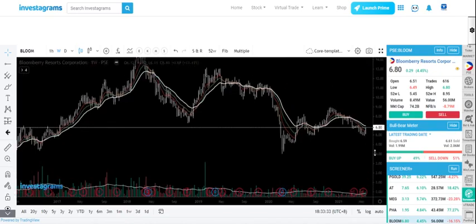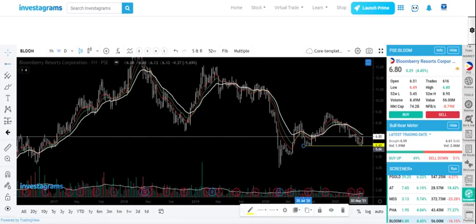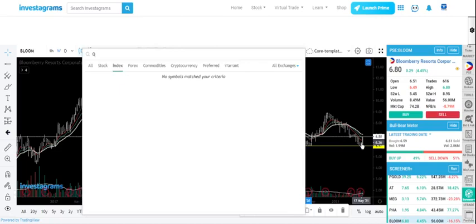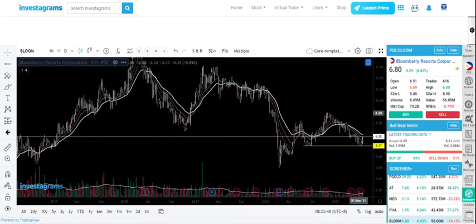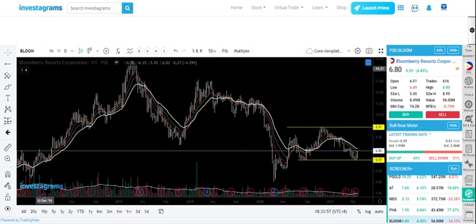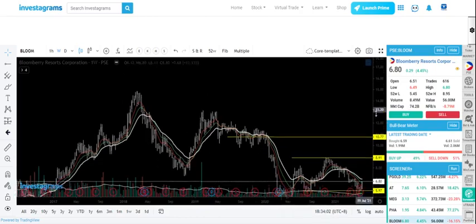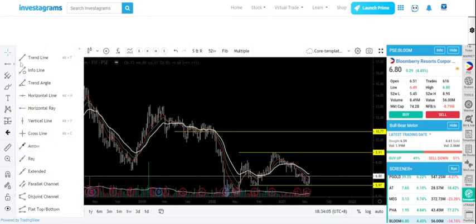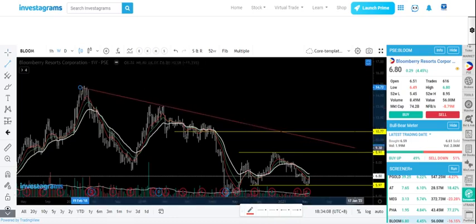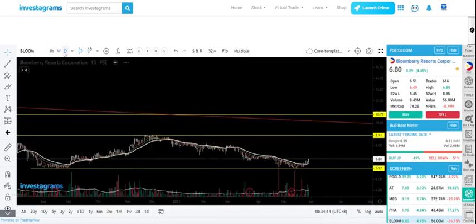You see also that Bloom is creating this nice higher lows. So this is another higher low, and then this bottom here, so forming a double bottom pattern. So nice one. So probably have this target here, 8.9, and if it breaks out, this will be the next target. We also have here trend line resistance, so you can take this as a target, take profit points as well.